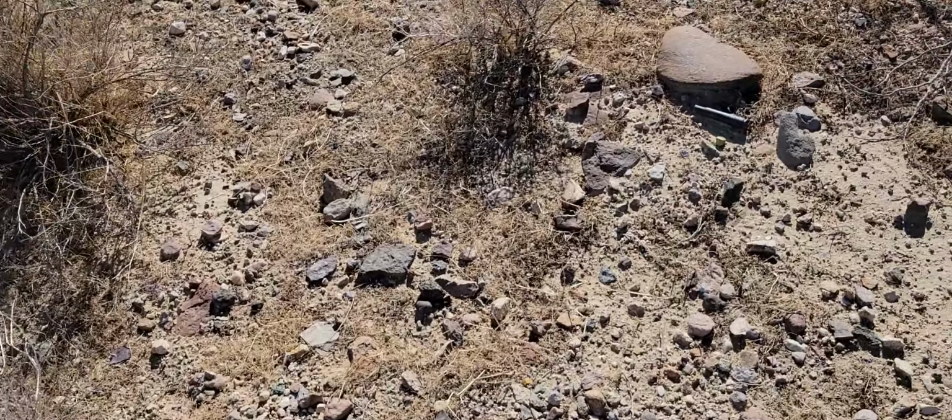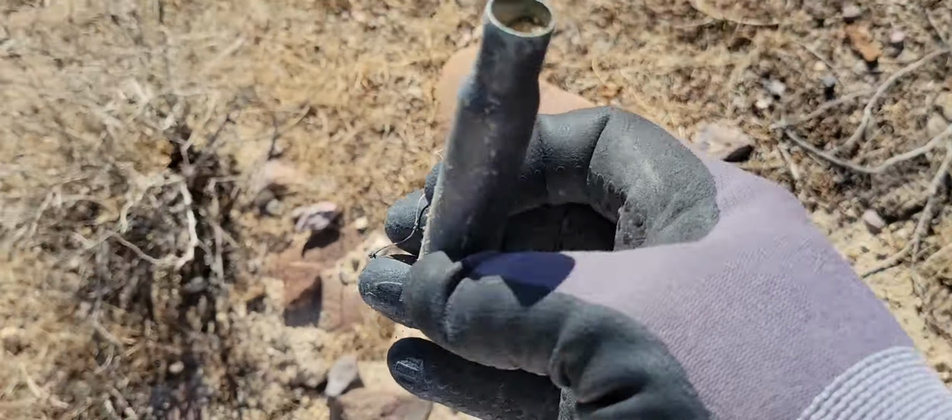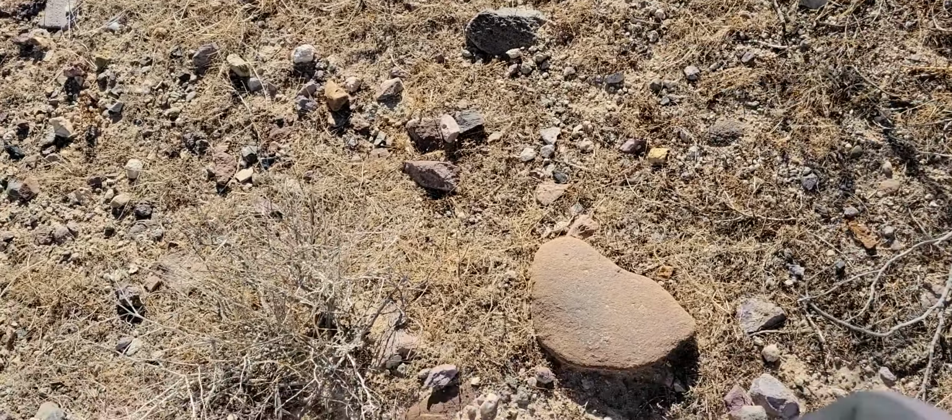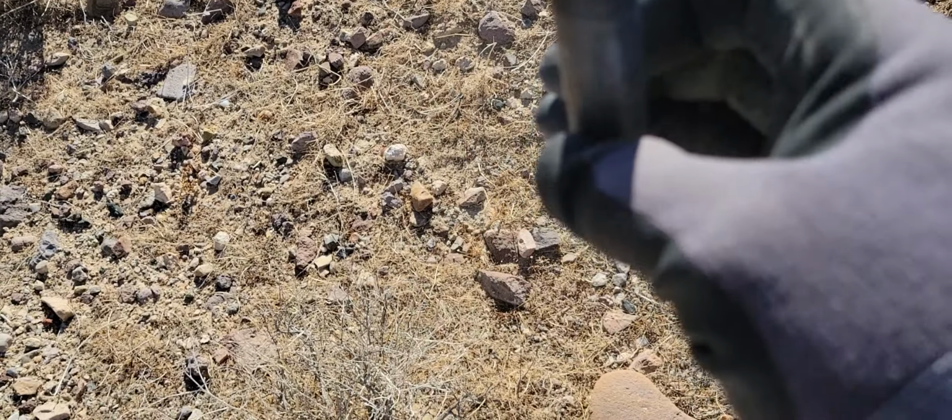Now look at this, I just saw here, look at that. Yeah, that's definitely a 50 caliber, and it's a breast.